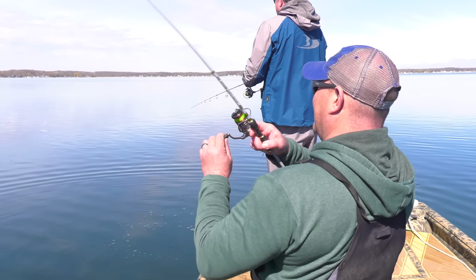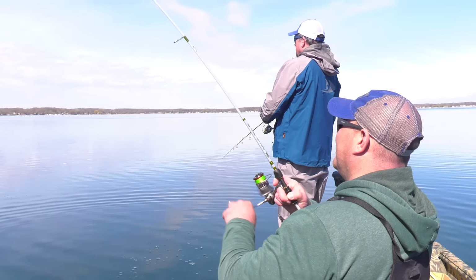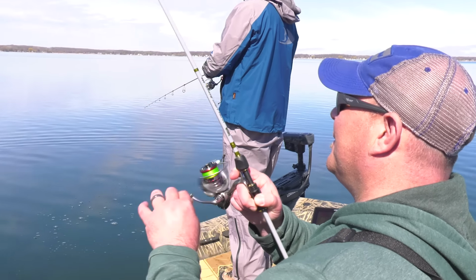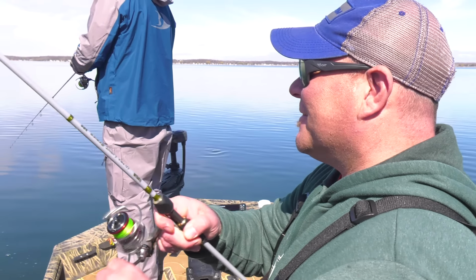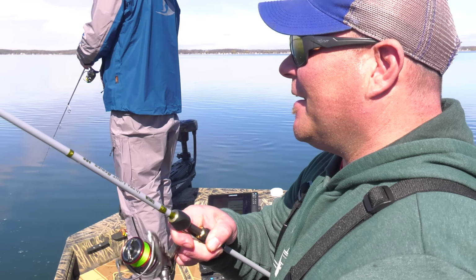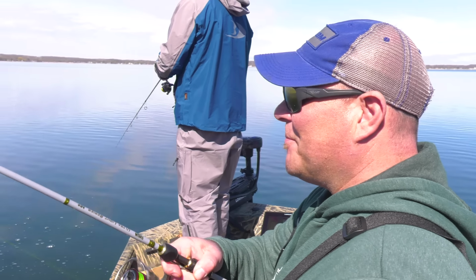Oh, there's one. Got him. Yeah. Well, that looks like a better fish, Tony. You know, this is just fun. It's something you can bring the family out for. Oh, yeah. Spend some time sight fishing. Look at that. That's just a good one. Good crappie. Look at that fish.